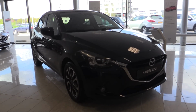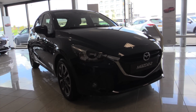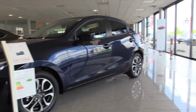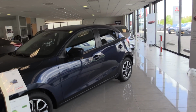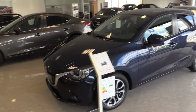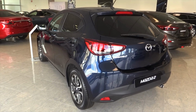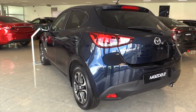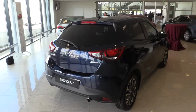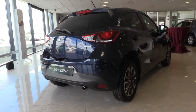Horsepower. Newton meters of torque. Zero to 62 in 9.4 seconds. The top speed is 183 kilometers per hour.